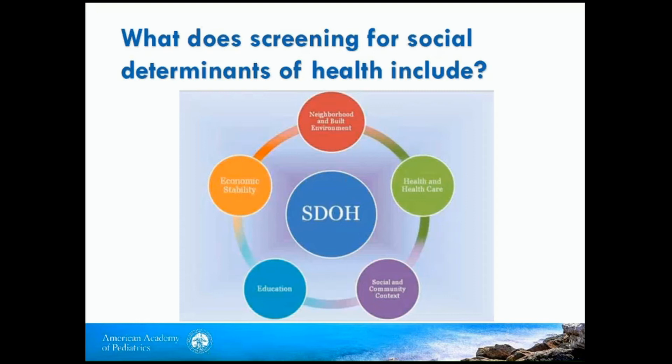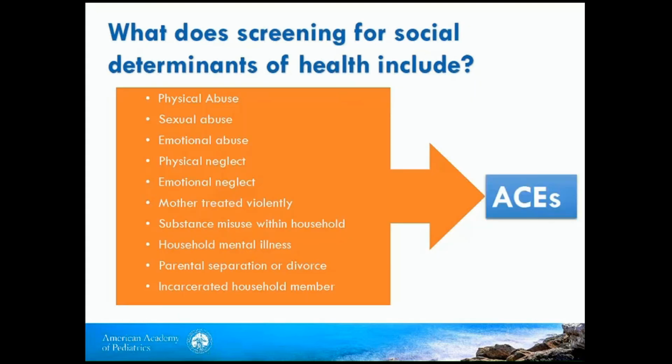It's your neighborhood and your built environment, health and health care, social community context, the educational opportunities for the kids. Hey, get them in early preschool so they have something to do while you're at the shelter. Economic stability of our families. Really daunting task to take care of all of this. Social determinants of health include all of this.